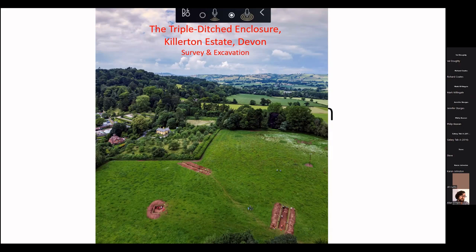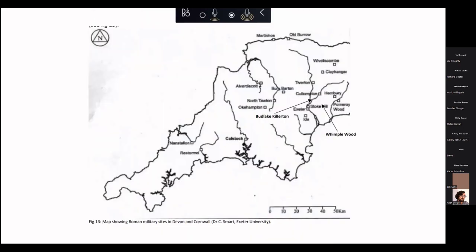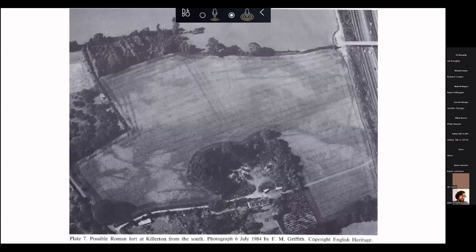This field that you're looking at here in this opening slide has been ploughed for many years. And when it was first discovered, from aerial photography, you'll see that it has that sort of playing card shape, doesn't it? It was discovered in 1984 by Francis Griffith, and as soon as it was seen in a particularly dry year, it looked as though it ought to be a Roman fort. But after ploughing, when the field was walked, nothing Roman at all was found. Really, all that was ever picked up in the field were odd bits of flower pot and bits of cider bottle.